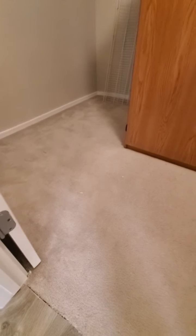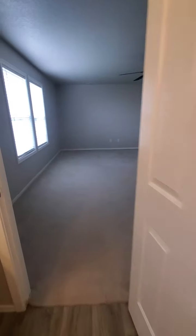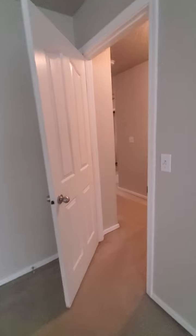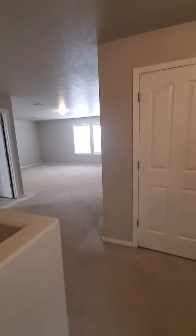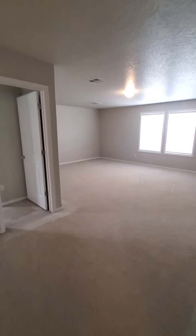It's not showing up very well on the video, but the carpet has definitely seen better days. So I think that's supposed to be done on Monday, maybe Tuesday. But beyond that, we'll get the place cleaned up, get the landscaping, the lawn mowed, and just some weeding done, and we should be ready to go later next week. So there you have it.